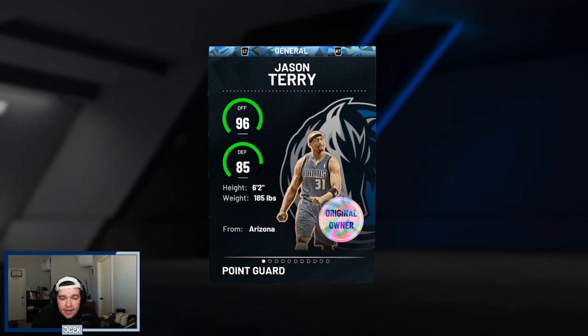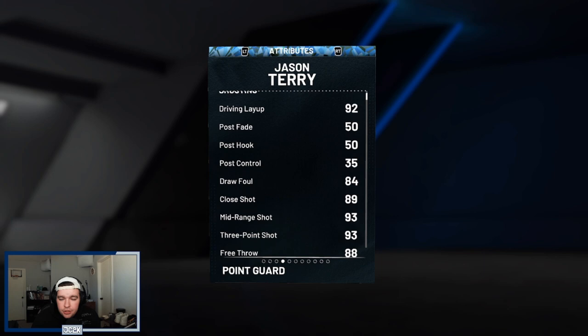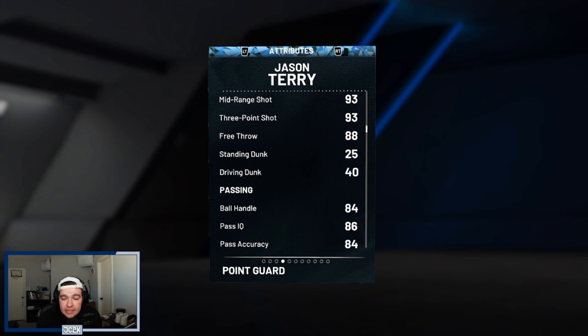So the Jet, he's 96 offense, 85 defense, 6'2", comes in with a 92 driving layup, 93 mid-range, and 93 three-point shot. Only a 40 driving dunk. I don't think he's going to be able to dunk the ball. Does have an 84 ball handle, which means he'll be able to speed boost with Floor General or a coach.